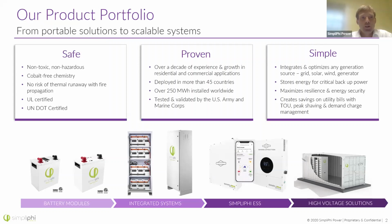Our batteries are UL certified for safety. We've gone through a lot of rigorous safety testing on our batteries. We've developed a lot of intellectual property in this testing throughout the dozen years that we've been producing these batteries in Oxnard, California. We also have UN DOT certifications for shipping, and we can get into that a little bit more if you have questions towards the end.